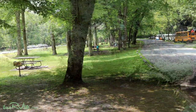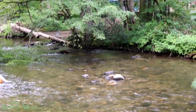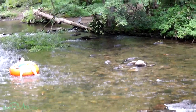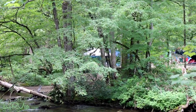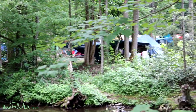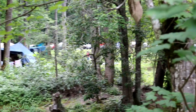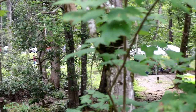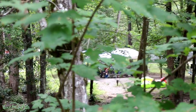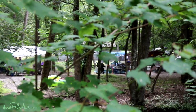Loving this. Now, this is one thing that I wanted to show you, and I want you to look through the trees. Here's the creek. Tubers, of course. But look over there in the distance. Yes, those are primitive campgrounds right on the water. And I'll go over to the campground in just a little bit and show you the inside. Primitive camping at its best. Is that something?